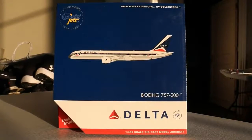So I decided to get this aircraft because while, you know, it's not like the highest priority in my collection, between how nice the model looks, seeing it at the Delta Flight Museum, and the value that this model will hold for quite some time, I thought that it was a justifiable purchase. It is a really iconic looking plane.